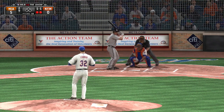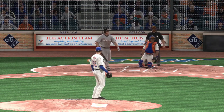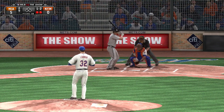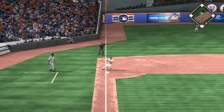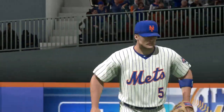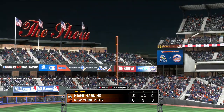Now the 1-1. And he'll just fight this one off as it's chopped foul. Reaches for 1 and slaps it down the line at third. There to get it is right. Throw on to first gets him, and the side is retired. Nothing doing for the Marlins, but they hold a 5-0 lead.